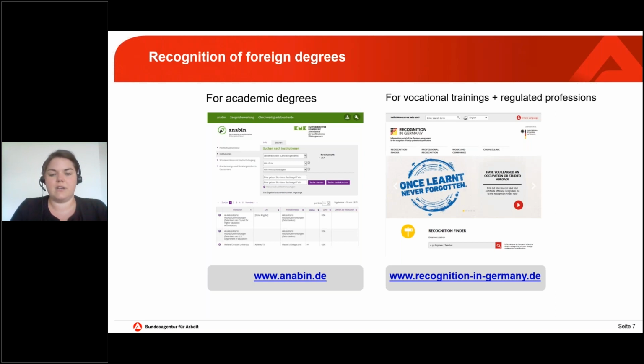So recognitioningermany.de is always a good place to start. Then you can find out, oh, it's non-regulated. I can use Anabin and then I'm fine, if you can find it on Anabin. But if you find out that it's a regulated profession, you will have to go through the steps as mentioned on recognitioningermany.de.